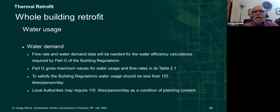But local authorities are allowed to impose a limit of 110 litres per person per day as a condition of planning. And I happen to know that North Northamptonshire does impose that condition. So you need to figure out how to do the water efficiency calculations, or get somebody to do them for you, and plug in all the data from the appliances, fixtures, and fittings that you're installing, and they have to come out to less than either 125 or 110, depending on what is required.